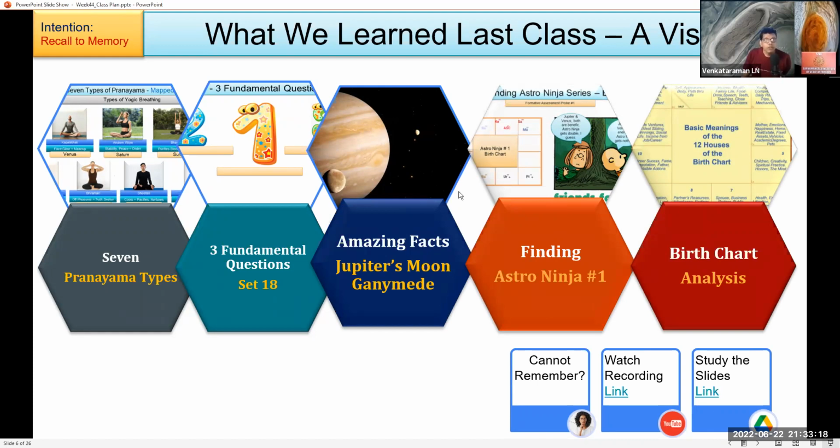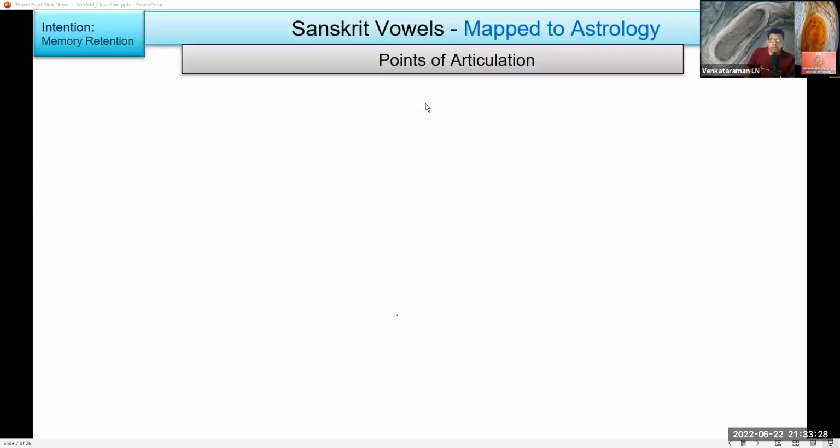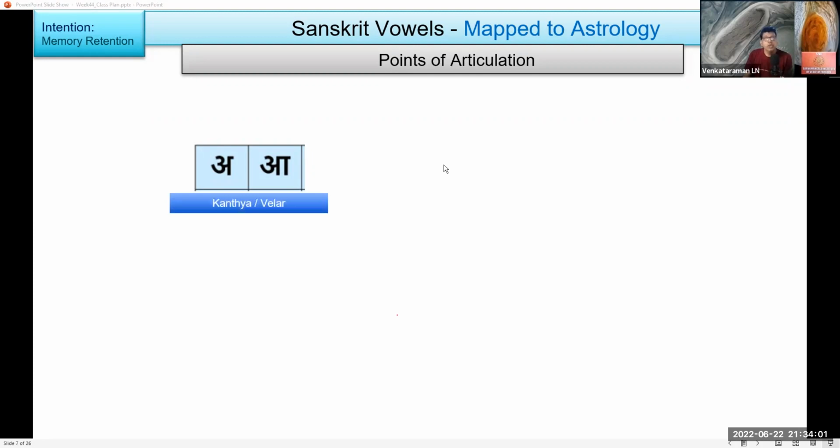Now we'll look at the Sanskrit alphabet. In specific, the sounds of vowels from the point of articulation in our vocal system. First one, a. I'm sure many of you are familiar with this. Can someone say where is the point of articulation for the vowels a and a? Throat, guttural sound. Yes, another name given in English is velar, and in Sanskrit, kanthya, velar. Then next vowels, i and i.